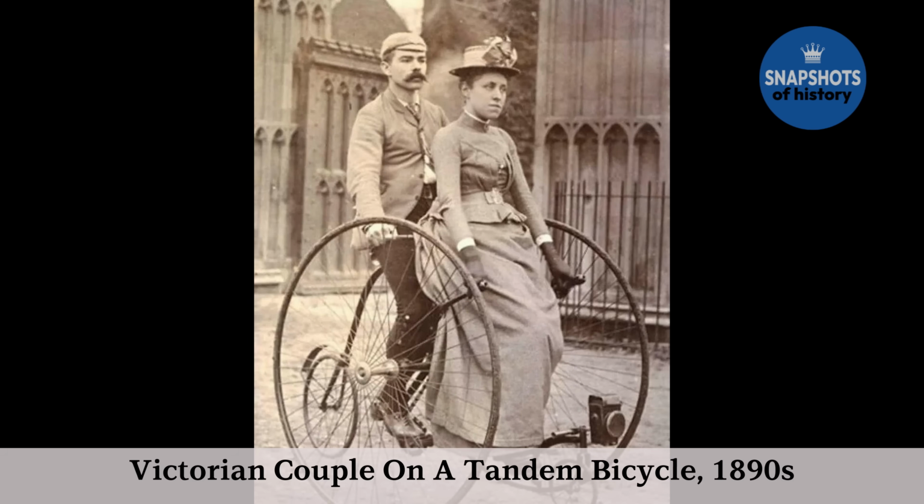There's a couple, dressed in Victorian clothing, riding a tandem bicycle. This picture must have been taken sometime in the 1890s.